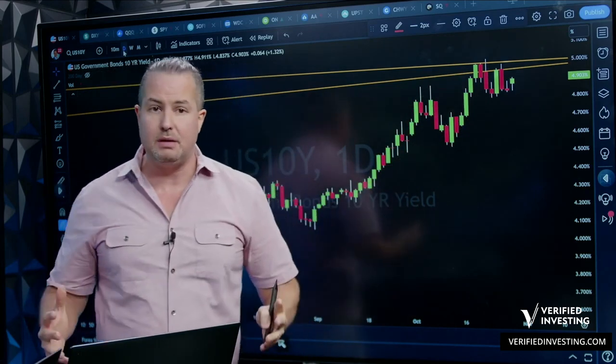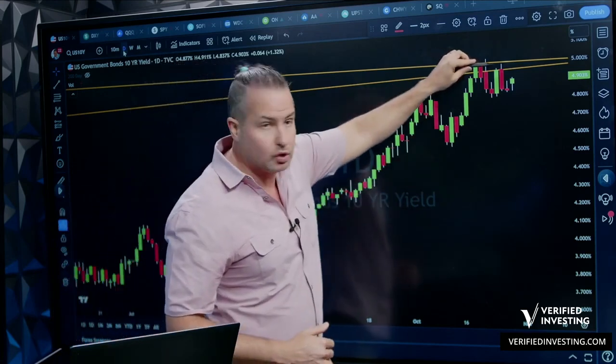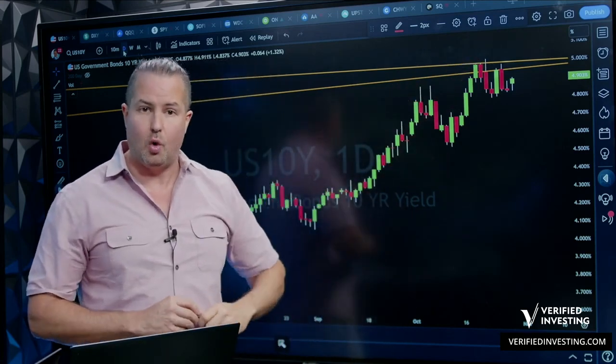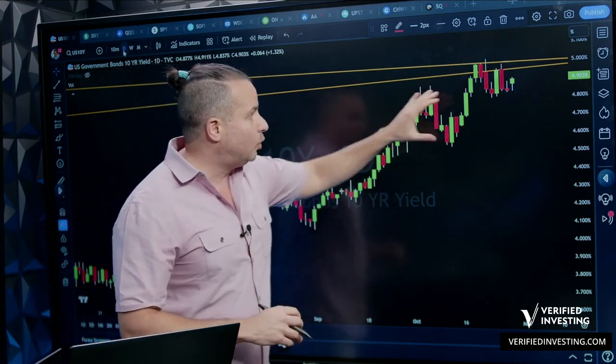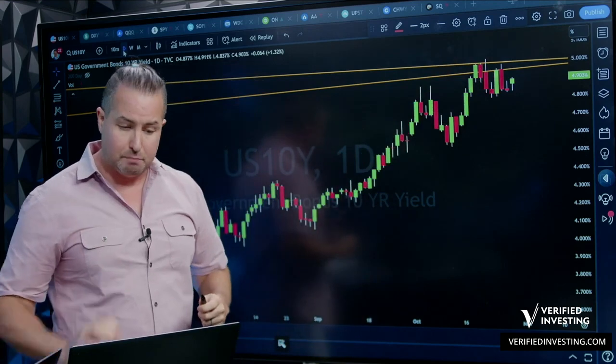It doesn't mean you're going to get a big move down. I honestly don't think you'll get a massive move down, but you respect resistance until proven otherwise. So again, that's number one. Right now, yields are inching up a little bit, but we're still below the 5% level.